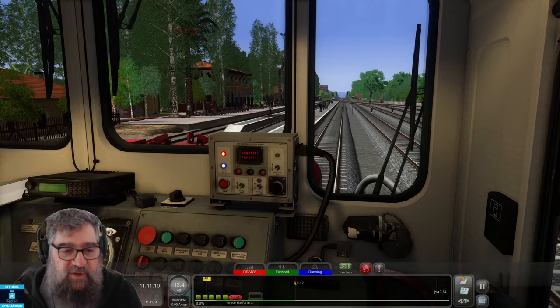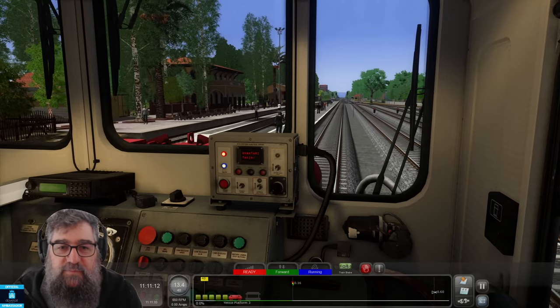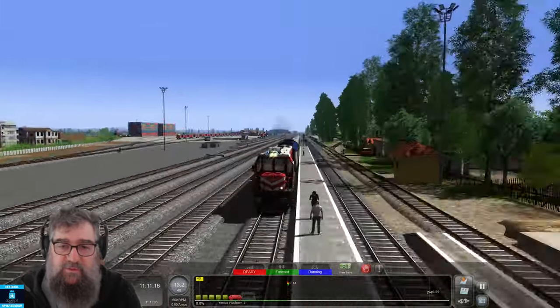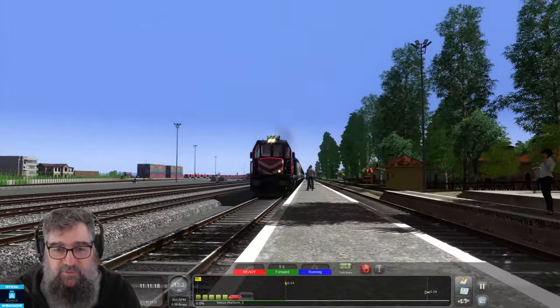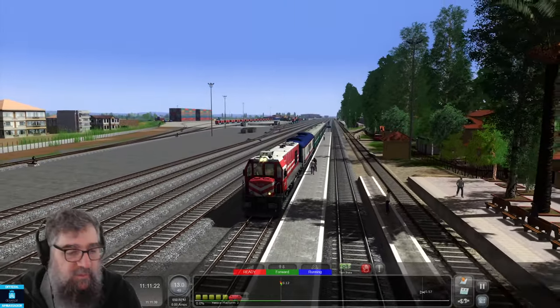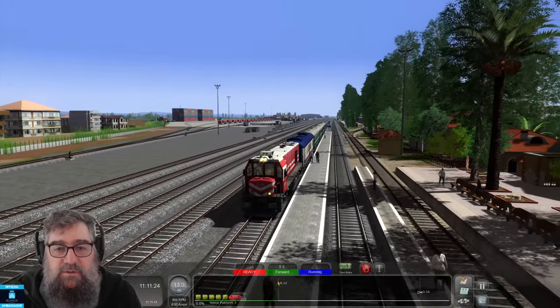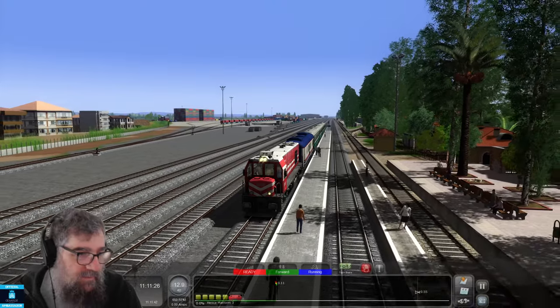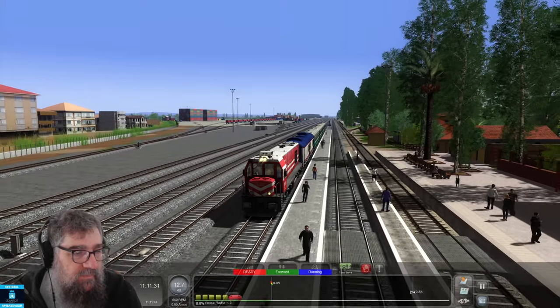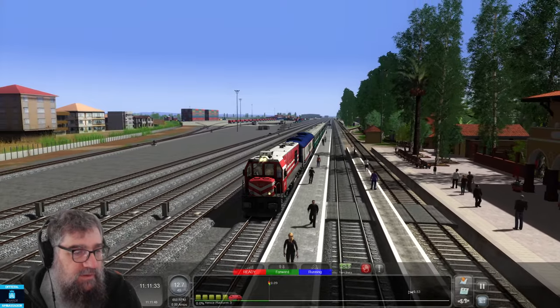Welcome back from your sleep, NJT. He's our delightful passenger. Lots of them waiting for us. Wait till it looks like the back of the train's in the platform. And indeed, since it's called Proceed.